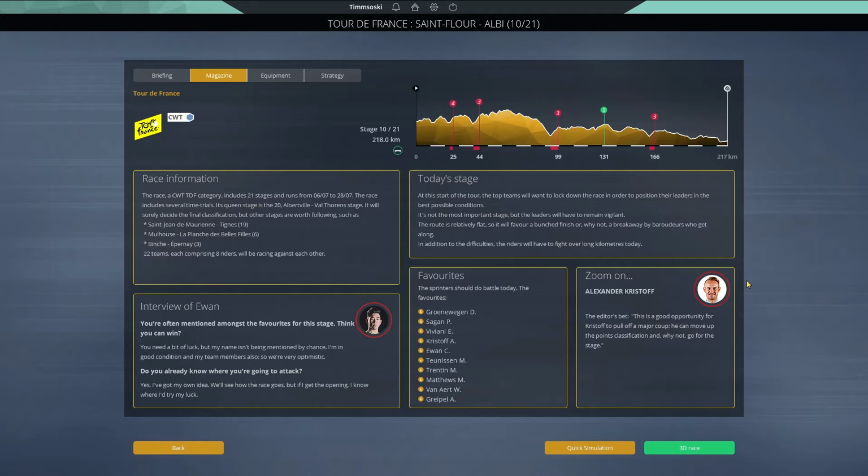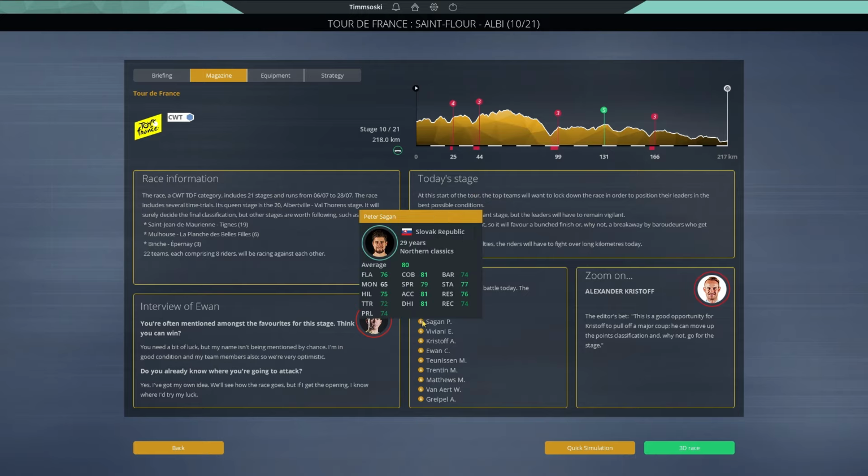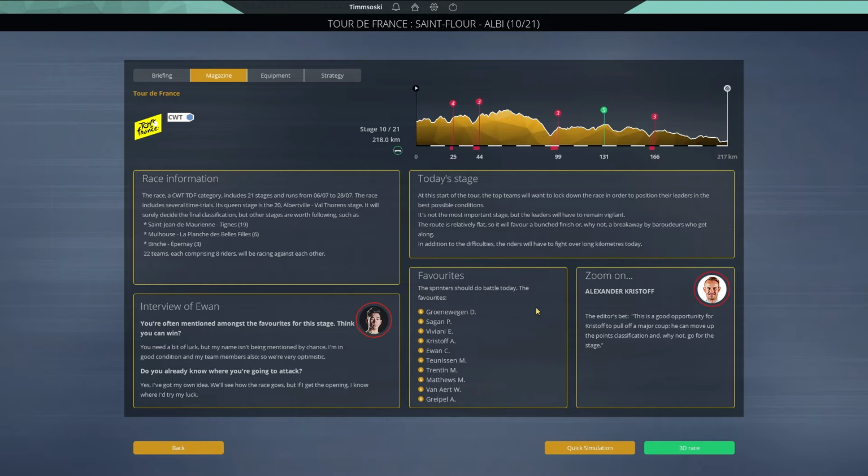Welcome back to stage 10 of my Tour de France playthrough with Bora, and today we have a 218km flat stage, although there are quite a lot of short hills throughout. A few mountain points available as well, but for now, Schachmann is safe in that polka dot jersey. Today, we'll be working for Peter Sagan. I'm sure our GC guys will be just fine on this stage. Peter Sagan needs to get another win, which would be his fourth of the race. Let's see if he can do it. Let's get into the stage.